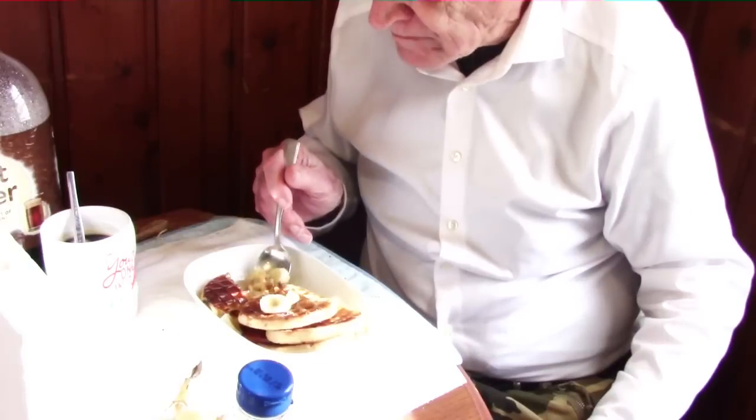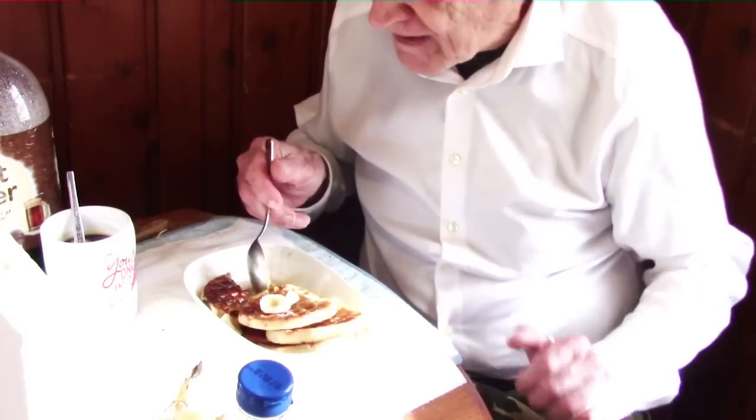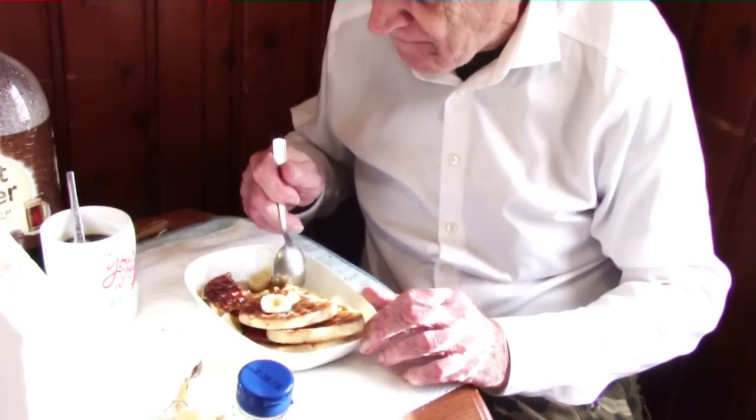I think most of the flavor here is from the syrup and the waffles. Most of the healthful input is from the banana.